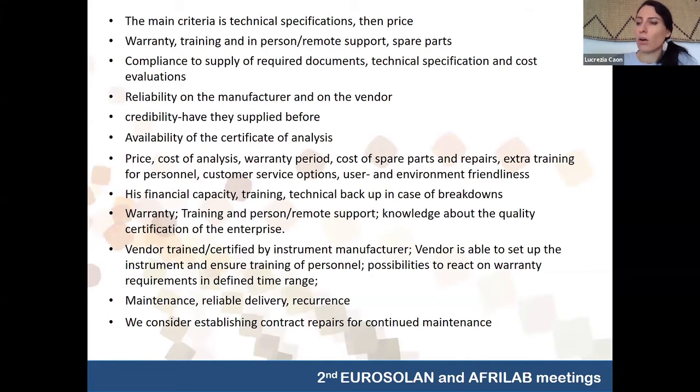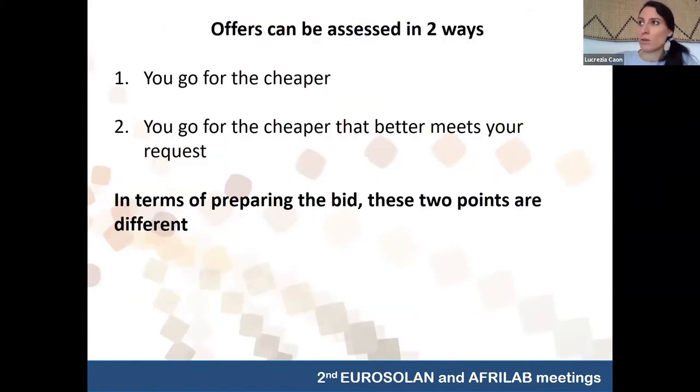You see, it's a long list that you provided, and it's all really true. Let's try to organize this information a bit. So offers in general can be assessed in two ways. Either you go for the cheapest offer, or you go for the cheapest offer that better meets your request. So in terms of preparing the bid, these two points are very different.